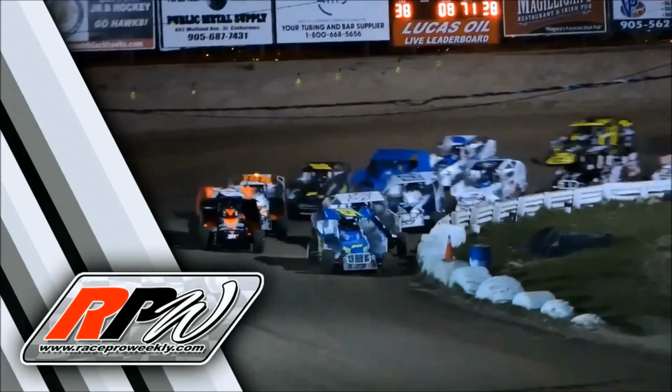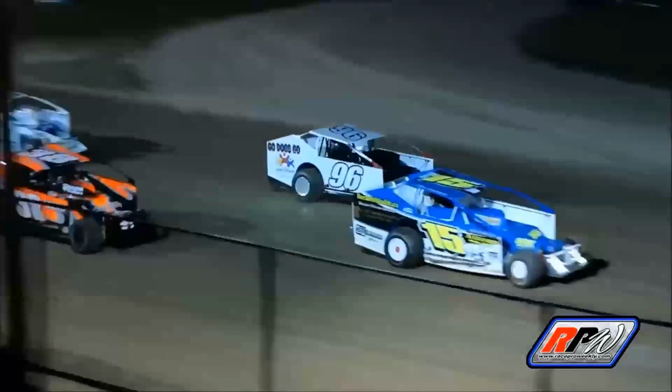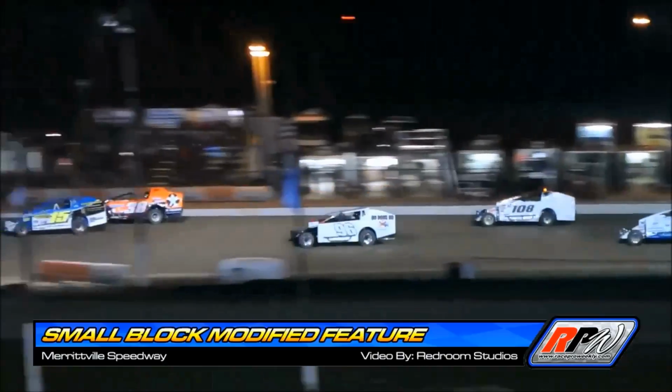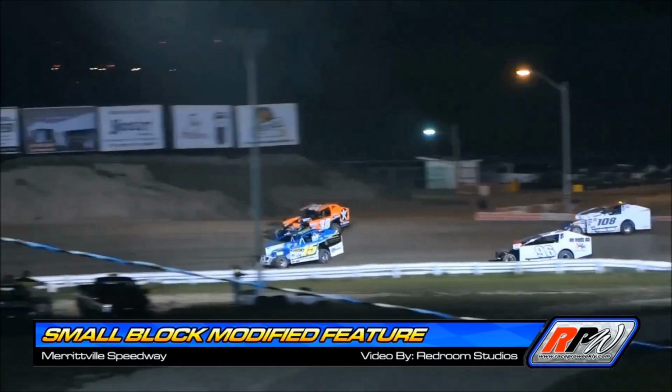Welcome back to Race Pro Weekly. Tim Jones and Scott Wood would lead the field to the green for the 30-lap small block modified feature event up at the Merrittville Speedway, as Jones would take the early race lead away.